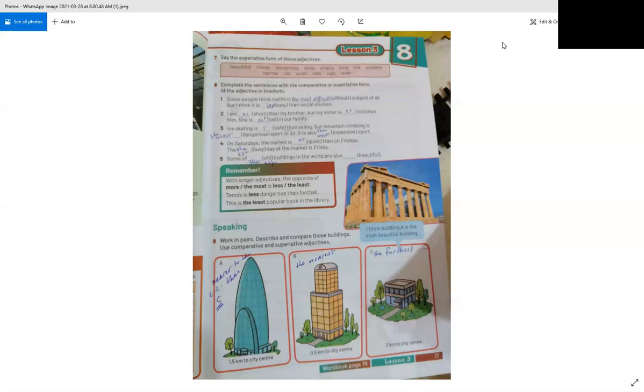Muhannad is taller than Mahmoud, for example. If I compare between Muhannad and Mahmoud, we use ER and then. If I want to compare Muhannad to the other boys or to the other students, Muhannad is the tallest boy in the class. And if the adjective is long, you use most or least: the most beautiful, the least dangerous.